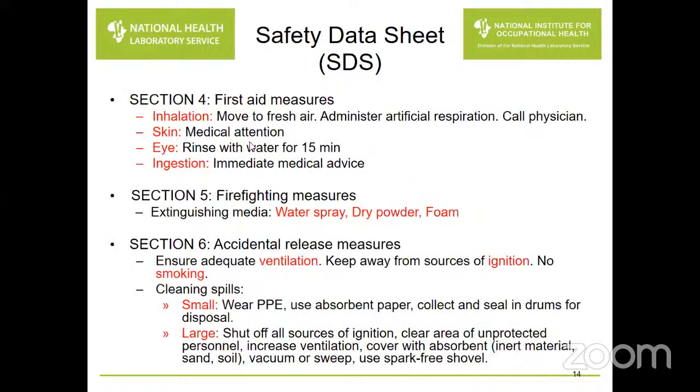Okay, so now moving on to section 4, the SDS should always address first aid measures if you have been accidentally exposed via inhalation, skin contact, eye contact, as well as ingestion. Section 5 will always address the firefighting measures. So for this specific product, the suitable extinguishing media is water spray, dry powder and foam. And then section 6 will deal with the accidental release measures. So they do mention here, ensure adequate ventilation, keep away from sources of ignition, and no smoking is allowed in the presence of this product.